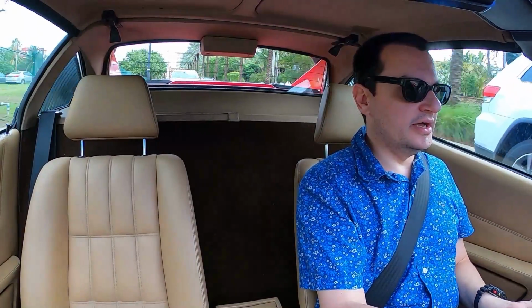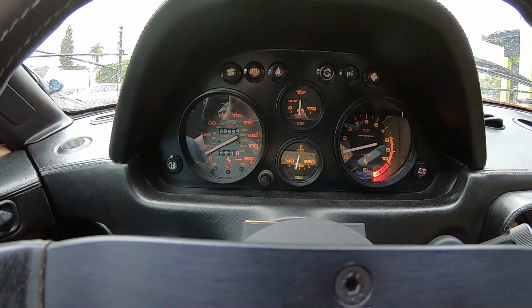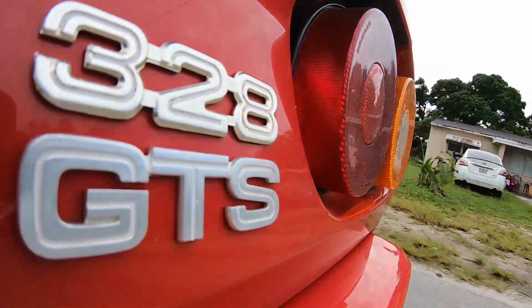Here's the other thing, folks. I really like the gauge cluster in this car. Everything is visible. It's easy to see. The steering wheel is not blocking your view. All the gauges are right here for you to see. Everything's at your fingertips. All the controls in the center stack for the AC, everything is right there. You don't have to reach for anything, which makes it a very, very driver-oriented car.